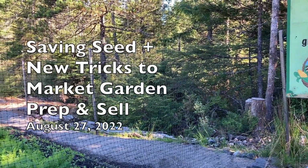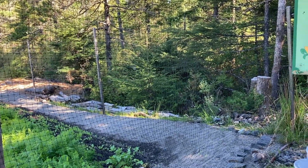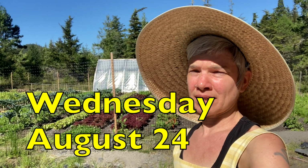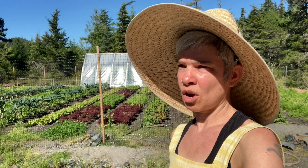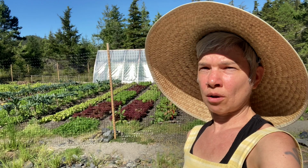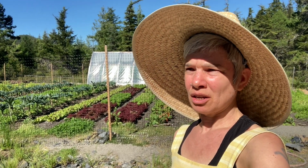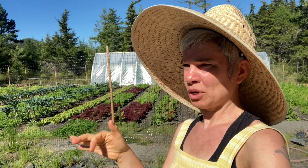Bunch of little birds, kind of this mid-morning. I've been putting off harvesting to the last minute, letting everything grow in this really nice weather. So I'm going to start harvesting tomorrow, Thursday, do a little more harvesting on Friday, and then I'll deliver and sell on Friday. Today is Wednesday, so what I'm going to do is wander around and collect some of the seeds that I've been letting go to seed.